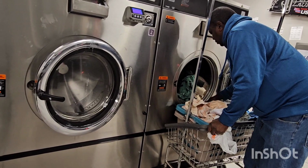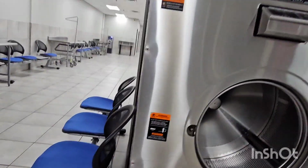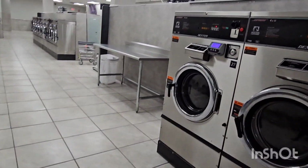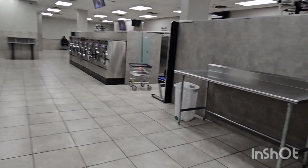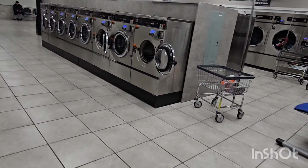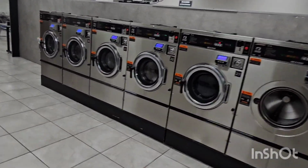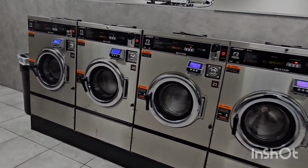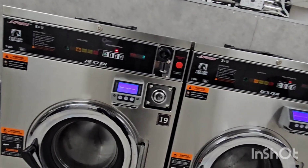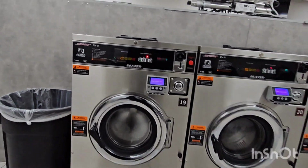Let me show you around the washing machines here. Let me just start from here. Let me work with you here, guys. So guys, you can see, these are small machines. We have small machines and big machines. And you have to use your money to wash the clothes. It's not free. Yeah, guys, it's not free.